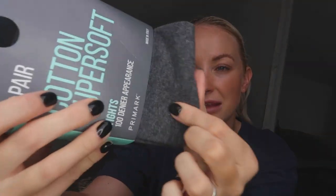I've seen a few people on Instagram throwing up pictures with tights on, and I thought, actually, that looks quite cute. So £3.50 for some denier appearance tights. So you can see they're just a really nice grey. It's like a charcoal grey.